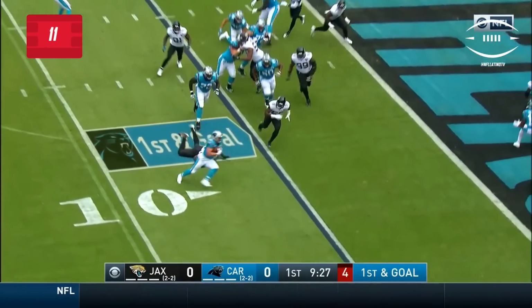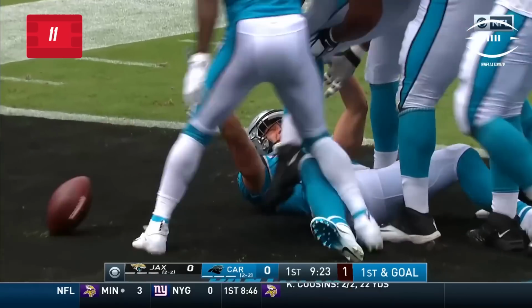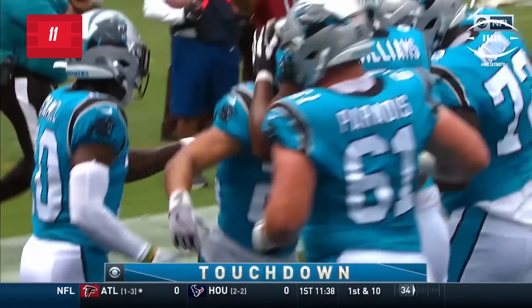Give to McCaffrey. Trying to get around the right side. He does. McCaffrey leaps. End zone. Oh, touchdown. Up and in.